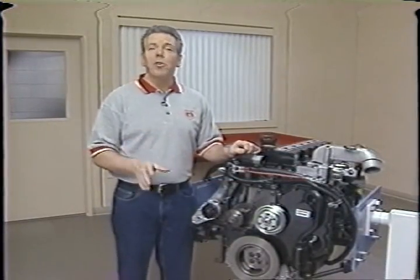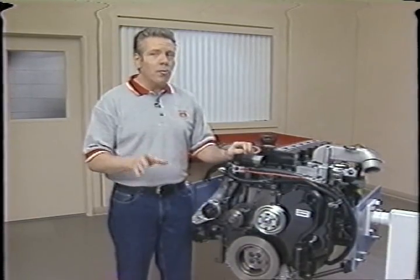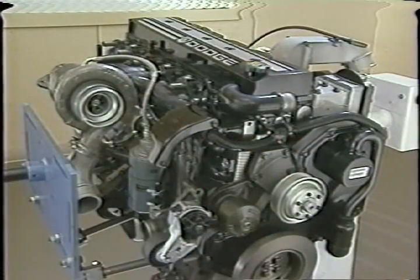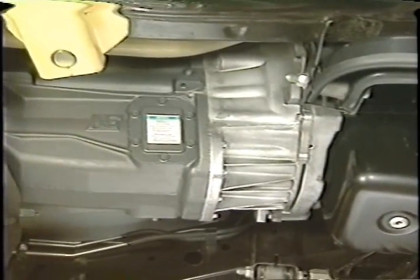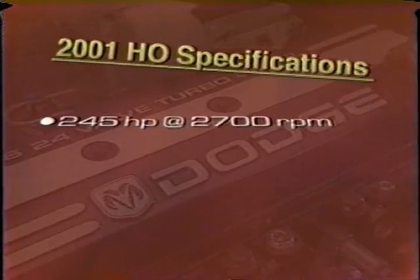The diesel power in Ram trucks has been increased again from model year 2001. And the most powerful engine yet is the high output, or HO, 24-valve turbo diesel. The HO diesel is only available on 2001 model year trucks with an NV 5600 6-speed manual transmission.